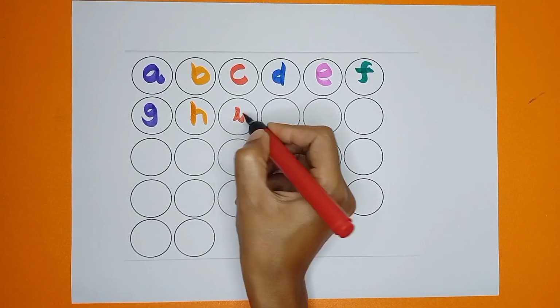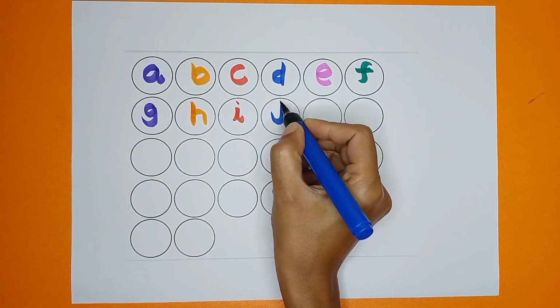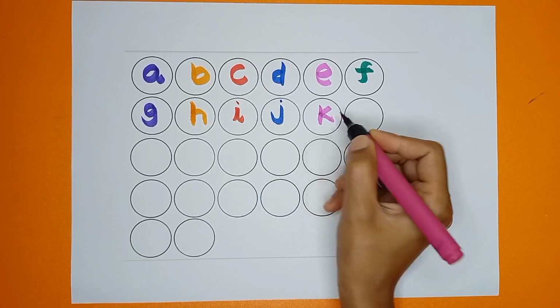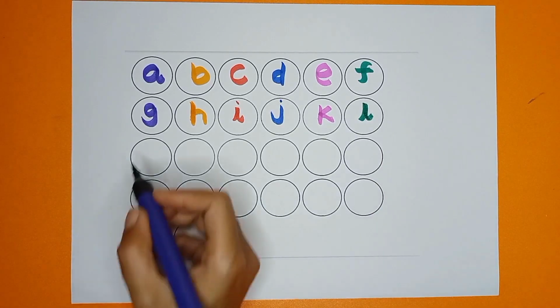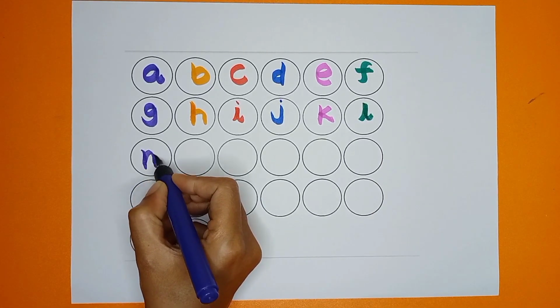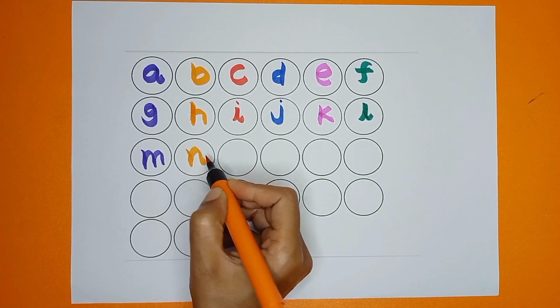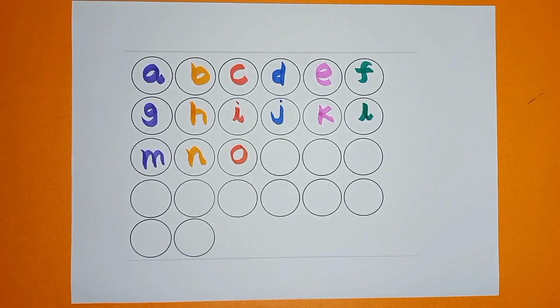Small i for ice cream. Small j for joker. Small k for kite. Small l for lemon. Small m for monkey. Small n for nest. Small o for orange.